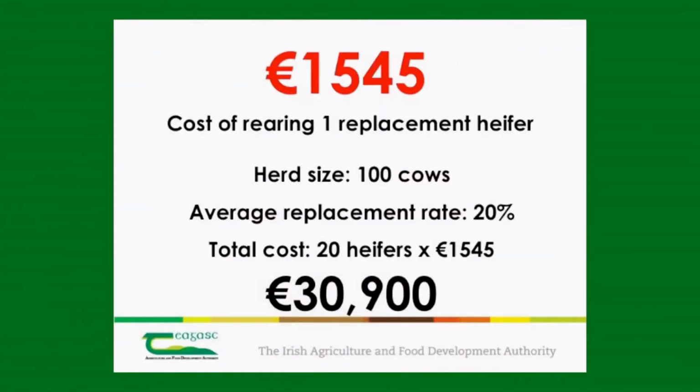So if you consider that a replacement heifer costs about €1,545 to rear, from birth until calving, it's quite a large amount of money. So it's really important that you get the heifers to their target weights in order to maximise their production potential when they reach the lactating herd.